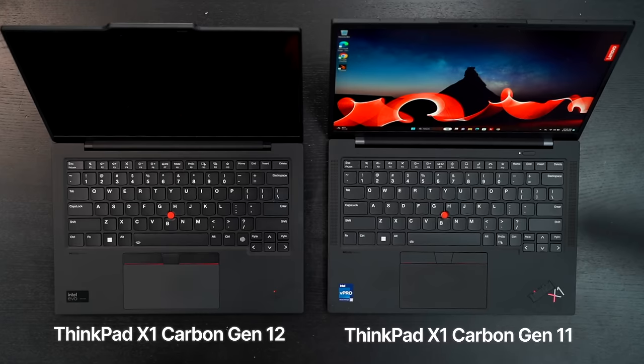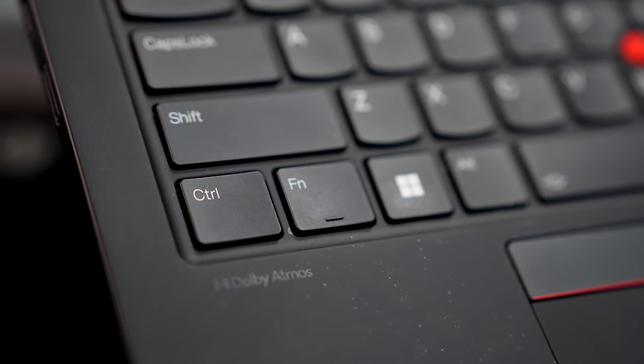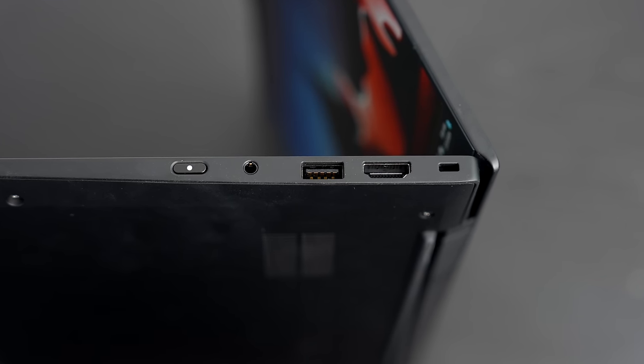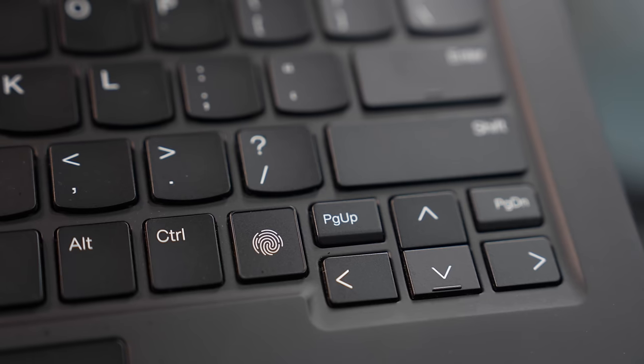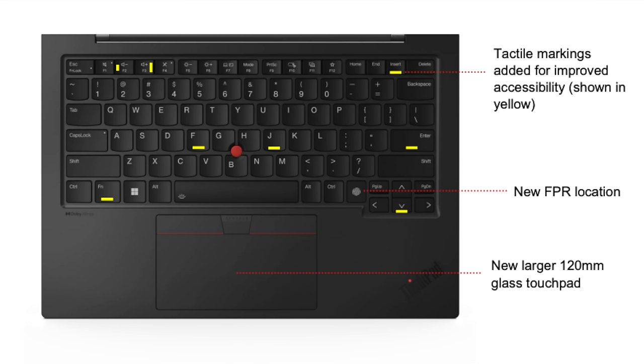Now, before we get to the keyboard, there are some changes year over year between Gen 11 and Gen 12. The control and function keys have been switched. The control key is now on the outside. The function key is now on the inside, as you see there. The power button has now been moved to the side of the unit, and the fingerprint scanner is now located within the keyboard deck. And they added tactile markings for improved accessibility.